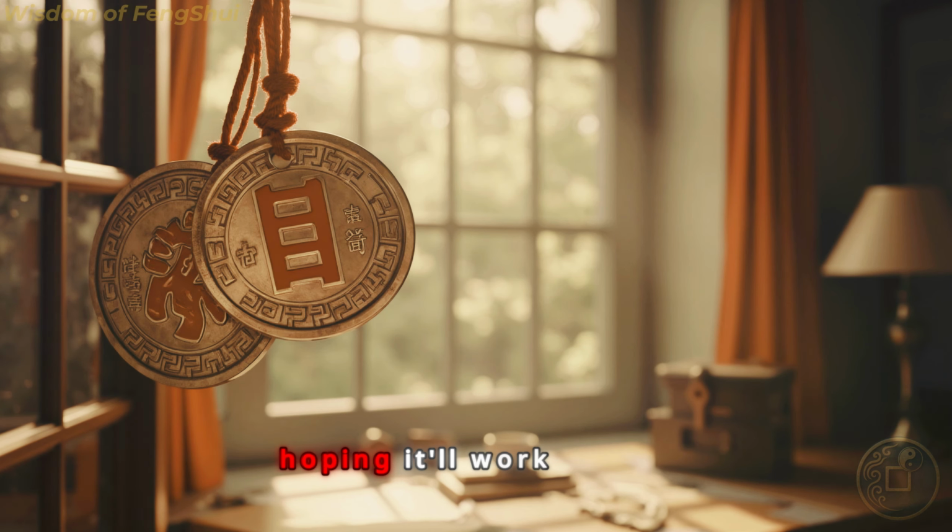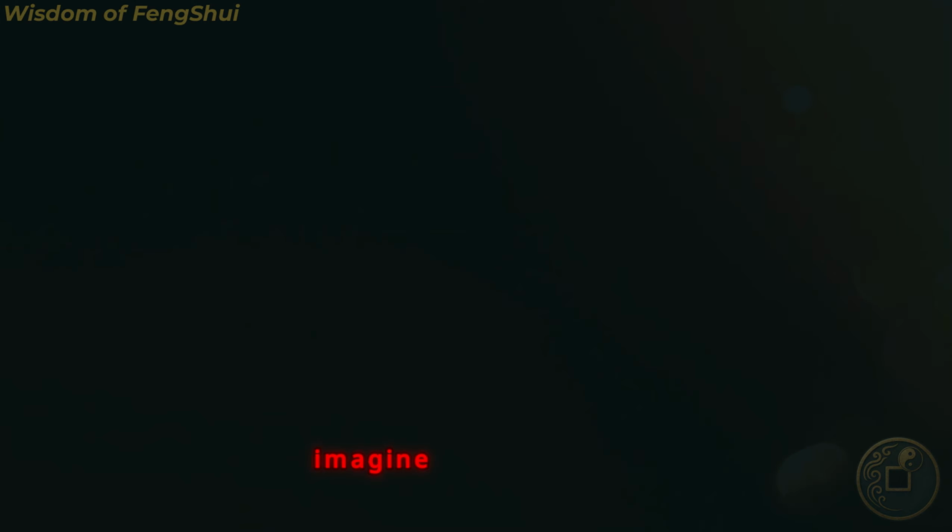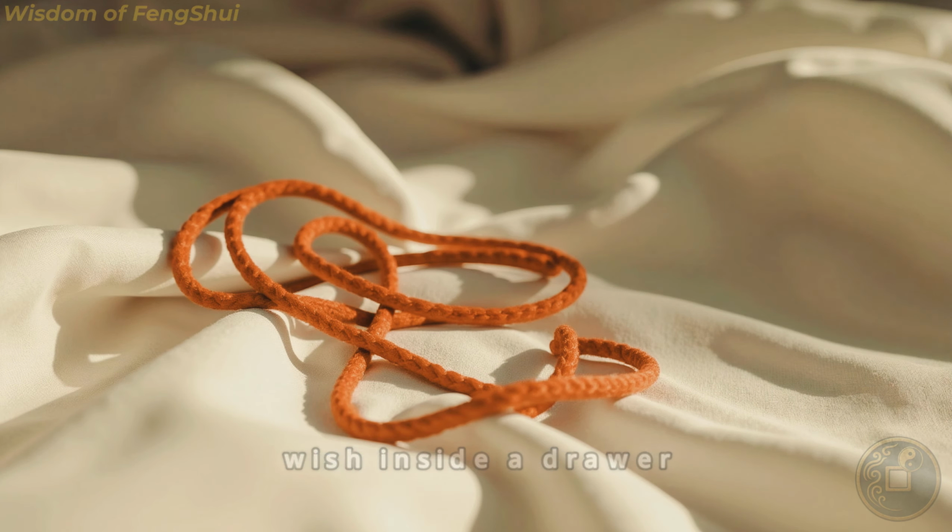Hoping it'll work. Hoping they'll finally feel different. Imagine trying to write on a whiteboard that's never been erased. Imagine filling a cup that's still holding yesterday's coffee. Imagine placing a new wish inside a drawer filled with receipts from things you no longer want. That's what using uncleared citrine feels like. You're not manifesting. You're recycling.